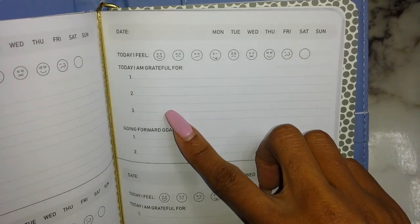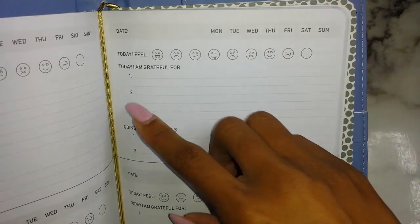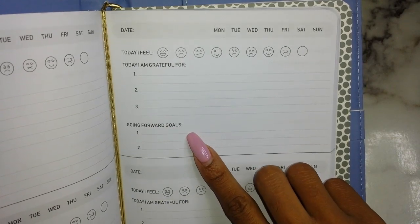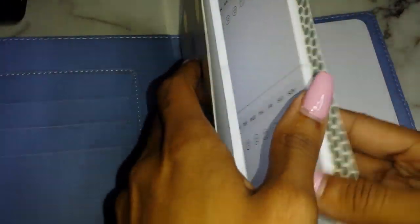Then you have three numbers to put what you're grateful for. So you put three things you're grateful for, two lines per thing. Then it says going forward goals, and you put two of those, and then it just repeats. So that is awesome.